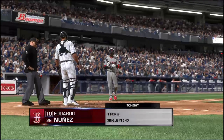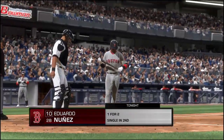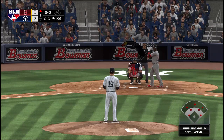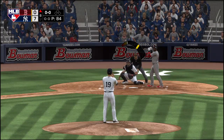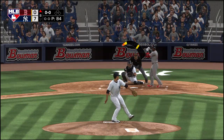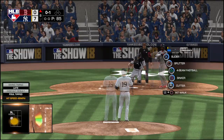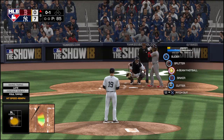Into the box, Eduardo Nunez. We're in the 8th now, and nothing's changed out there on the mound. Well, I've been very impressed with how this starter's going about his business, Matt. He's looked really sharp, and it's hard to know if it's had any effect, but getting that early lead from his offense could have really helped settle him in.